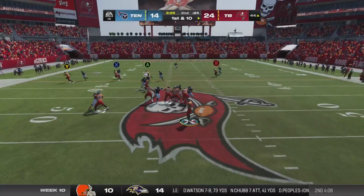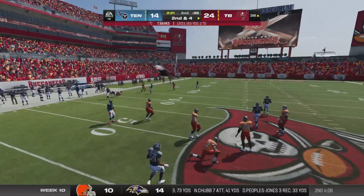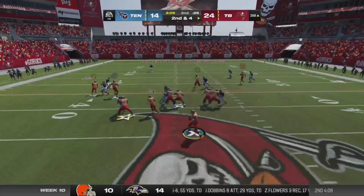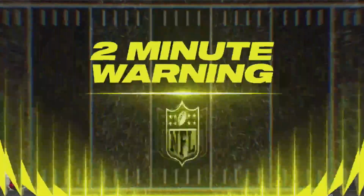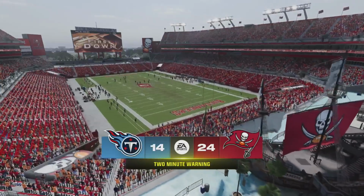On 1st and 10, Banks. And this is caught. I think he got that with one hand. This 2nd and 4. Back to throw. Banks flushed out right. And he will get enough for a first down, and that will lead us to the 2-minute warning.